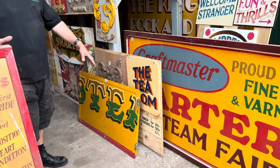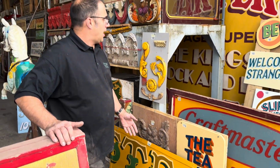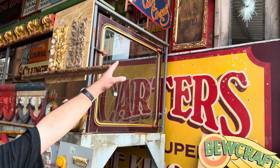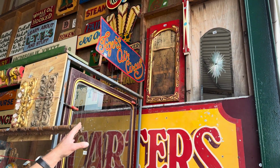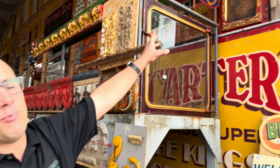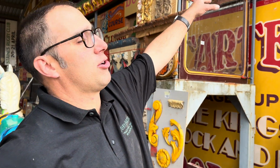We've got signs I've painted, sign stands painted. We've got bits of woodwork, panels from the front of the old Dodgem truck. If you look up there, that's one of the original panels from the centre of the Gallopers. And I've left it with the mirror out of it. We've got a mirror, it's a separate lot next to it, a replacement one, because the mirror got broken.